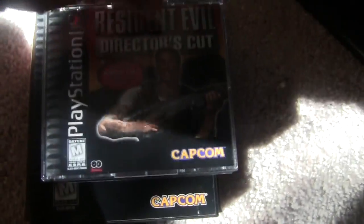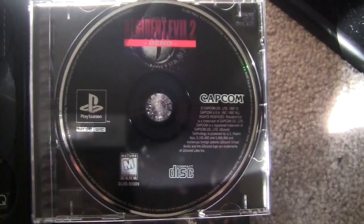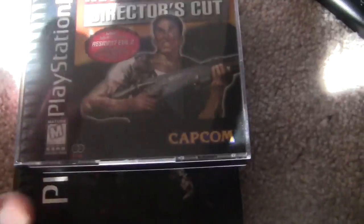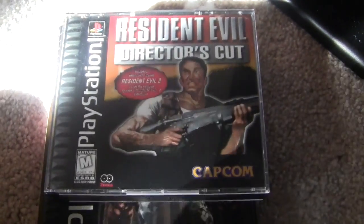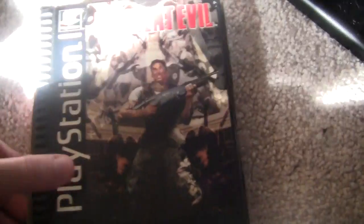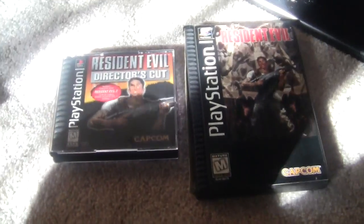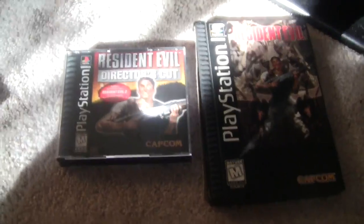So my friend owned this, and he's like, dude, I'm sorry, I can't sell it to you. He sold me this. He sold me Resident Evil, the director's cut, which actually has the Resident Evil 2 demo disc, which is really different from the Resident Evil 2 game. He sold me that as a going away gift. He said, I will let myself sell it to you when I move out, but he refused to do that. But there you go, my friend. I'm rocking both of them, and it's pretty cool.